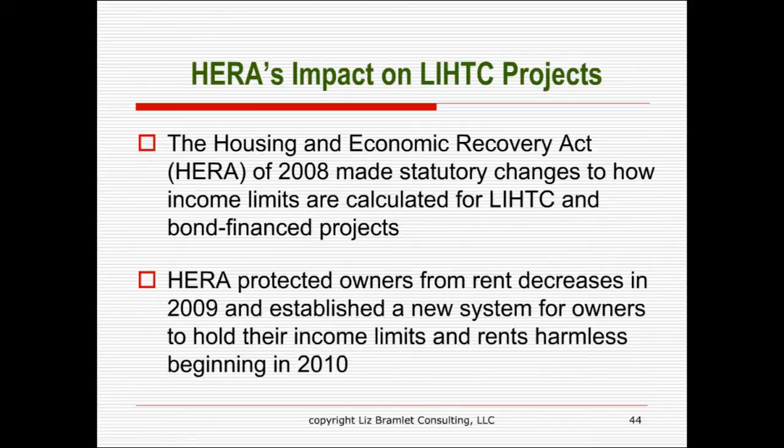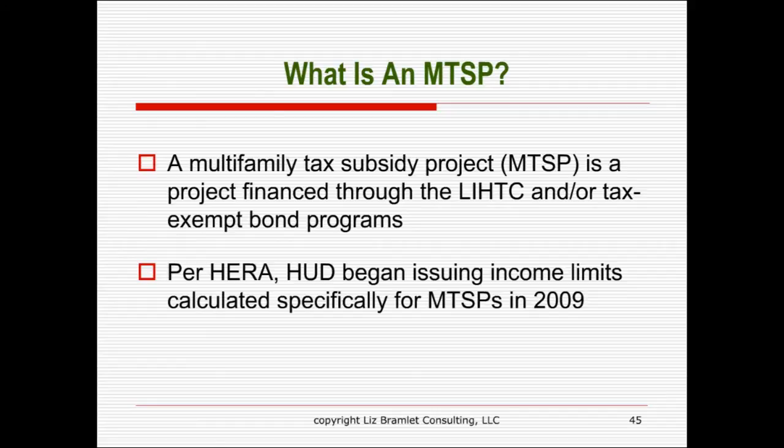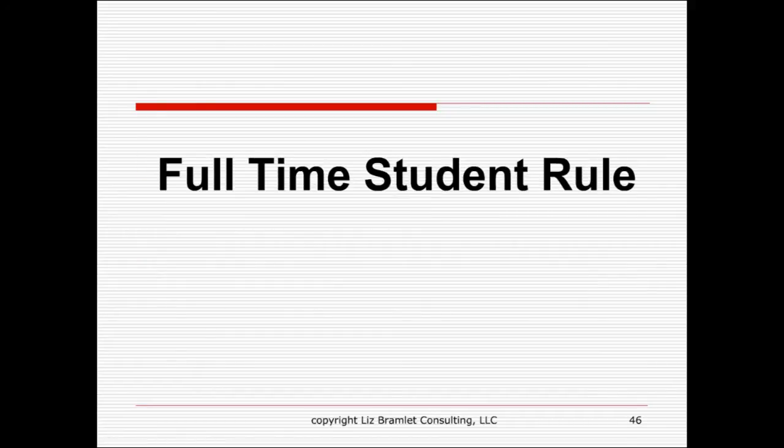The Housing and Economic Recovery Act, which I would guess some of you know a whole lot about, made a bunch of changes to a variety of housing programs. And for the Low-Income Housing Tax Credit Program, they established a different system for how we apply our tax credit income limits. Beginning in 2009, HUD began issuing income limits specifically for tax credit projects. Before then, we just used those that we generally refer to as the Section 8 income limits. And in HUD speak, a tax credit project is an MTSP, a multifamily tax subsidy project. So they issue what they call the MTSP income limits the same day every year as they issue the Section 8 income limits. The point I want to make sure you understand about your income limits is you want to make sure you're using your tax credit income limits to qualify people for tax credit units, not the Section 8 income limits.